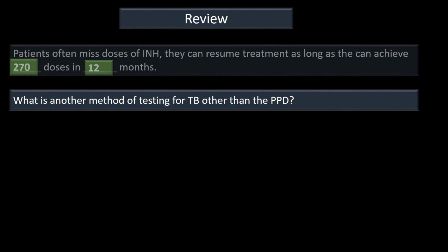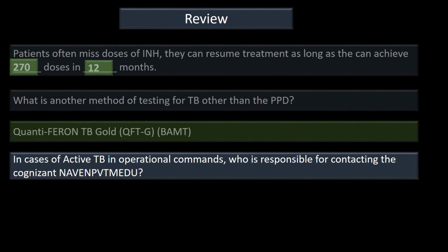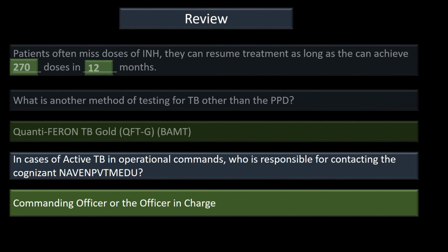What is another method of testing for tuberculosis other than the tuberculin skin test or the PPD test? Well, that's our QuantiFERON TB Gold, our QFT-G, our blood assays for Mycobacterium tuberculosis infection, our BAMT, the blood test. In cases of active tuberculosis in an operational command, who is responsible for contacting the Cognizant Navy Environmental Preventative Medicine Unit? Who needs to contact them when we've got an active case of tuberculosis in our hands? That is the commanding officer or the officer in charge.